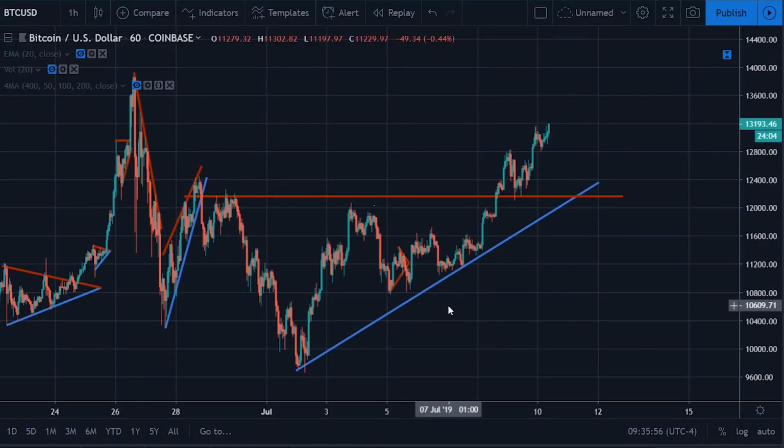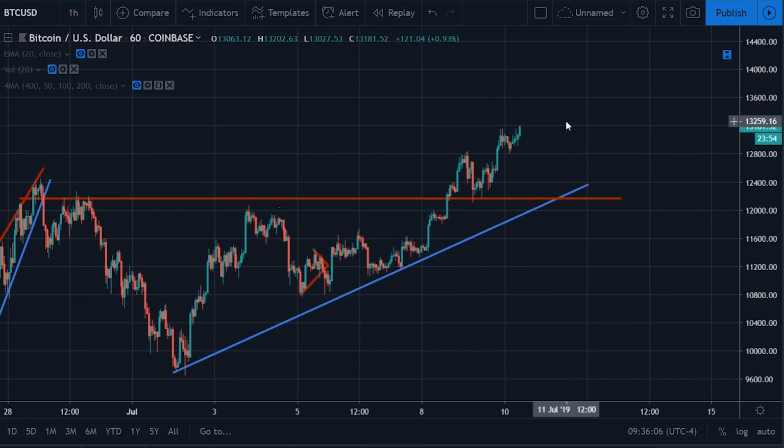Jeb here, and in today's video, we're going to be doing a little bit more shorter-term technical analysis on Bitcoin and the cryptocurrency markets, guys, because as you can see, Bitcoin is now trading up here right around $13,000. We broke even higher overnight, guys. I'm going to be brief with the intro because in today's video, I want to show you guys how we're probably about to break all the way up to $14,000 and beyond.